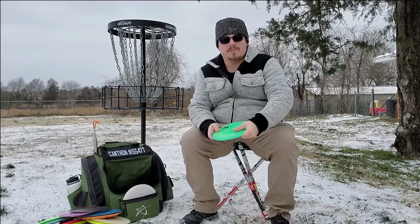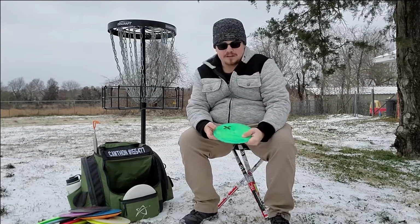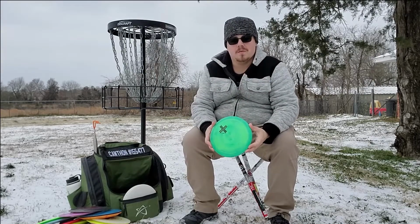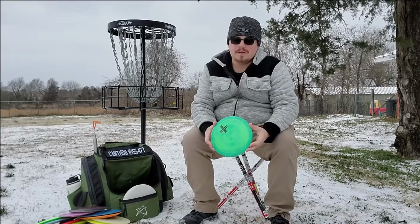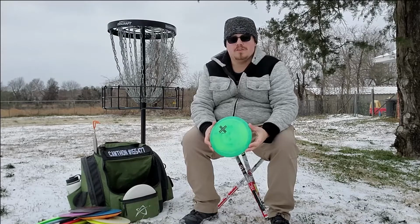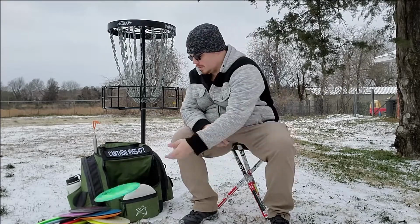If I've got a little bit of headwind, I can throw it out there on a hyzer. It might flip up to flat, but I trust that this disc is not going to turn over for me, and it's going to have a nice consistent finish at the end. If I've got a headwind or need to have something finish over to the right with a good amount of stability, I'm reaching for this for sure.